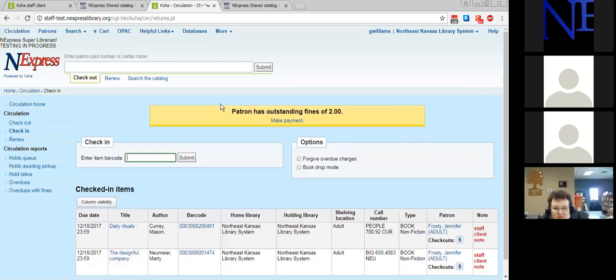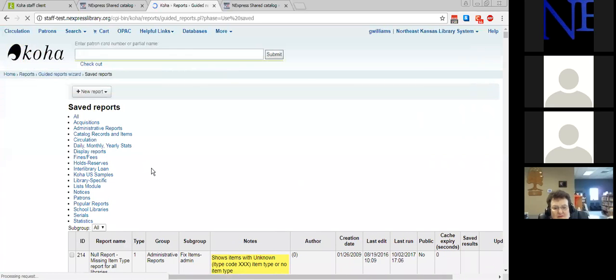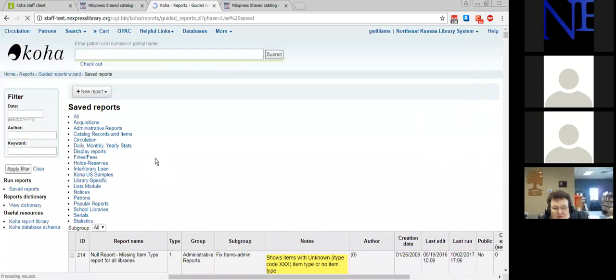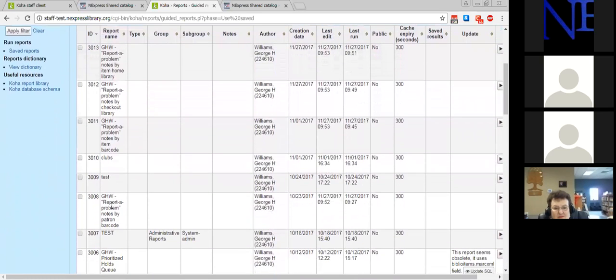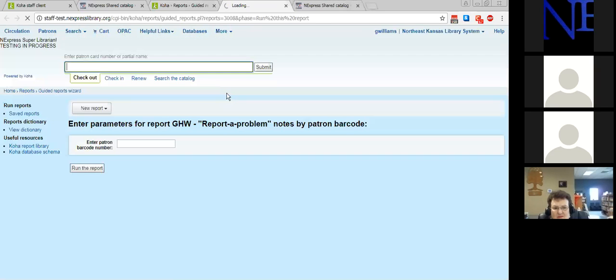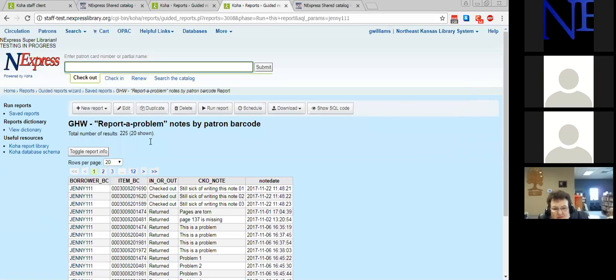Oh, and I'm forgetting a couple of things with the notes. These reports don't have numbers yet because I've only created them in the test server, but there are 4 reports for that note feature. And these aren't going to have the same numbers in the production system, but there's report number 3008, which I'll run in a new window. This one, if you enter a patron's barcode number, it'll show you all the notes that are associated with that patron, provided the patron doesn't have their checkout history set to be deleted.